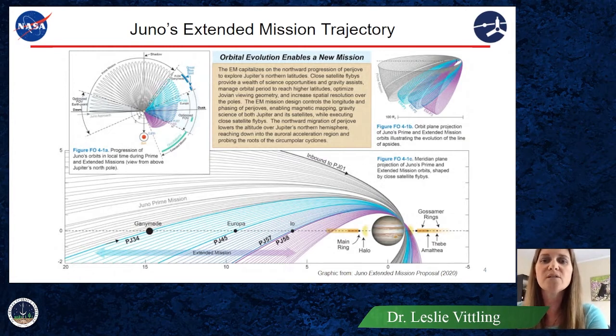Now, one lesson learned from Juno's primary mission is that science objectives can still be met and new discoveries can even be made, even if the orbit trajectory isn't exactly straightforward or goes as planned. So what happened in the primary mission with the no PRM, the no burn, ultimately led to some really creative thinking about how to plan Juno's extended mission trajectory. Next slide, please.